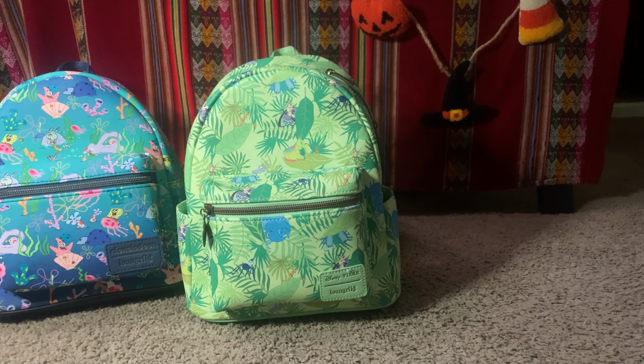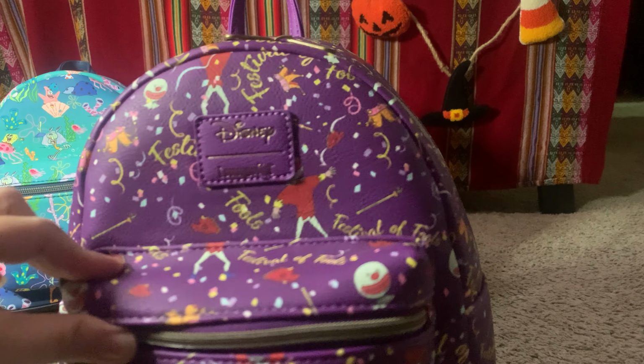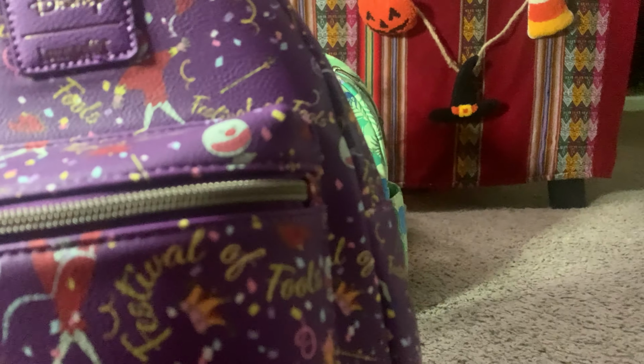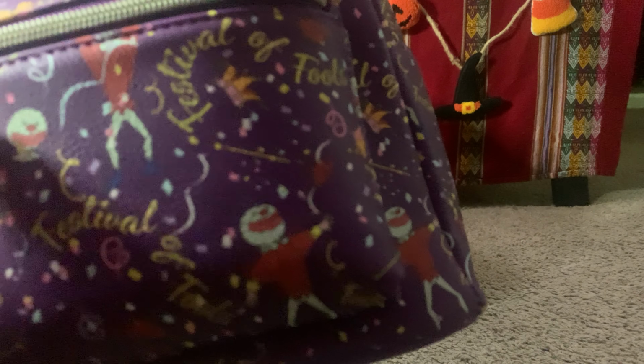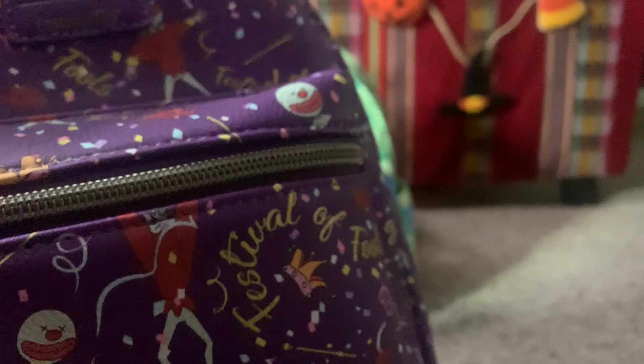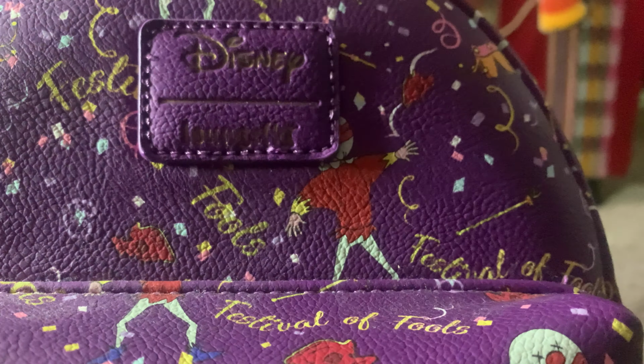And the third underrated Hot Topic mini backpack that I'm going to show is this one from the Hunchback of Notre Dame. The name, I think, was Festival of Fools. And it's super cute. It has the clowns from the Festival of Fools, like when they're in the contest, putting the ugliest mask around. And it says Festival of Fools everywhere. It has the crown that they put on Quasimodo. And as it says, this one says Disney Loungefly. Let's see right there.